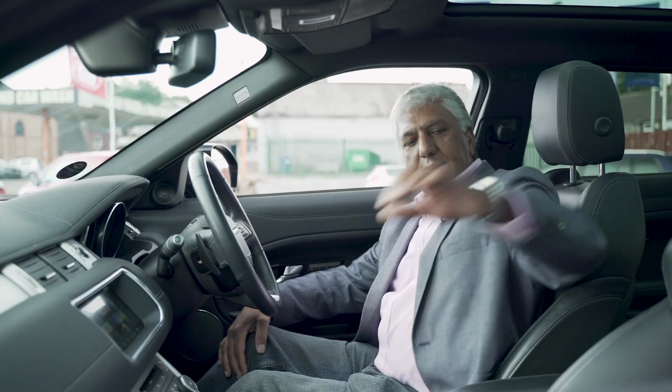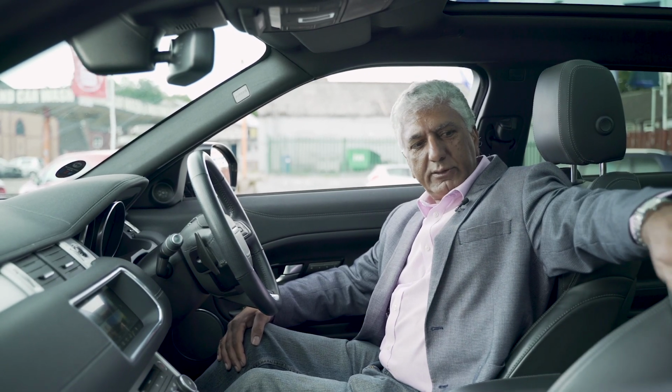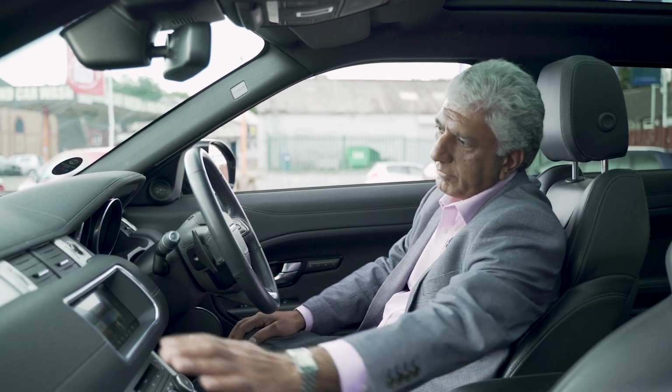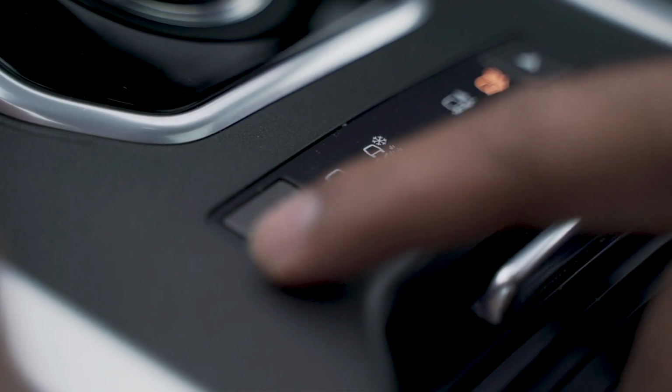It's got the full leather seats, heated seats as well. Just look at the condition of those, totally unmarked. No horrible smells in here, non-smoker's car, no pets have been carried in here. Everything, the dashboard is totally unmarked. All the trims here in beautiful condition.